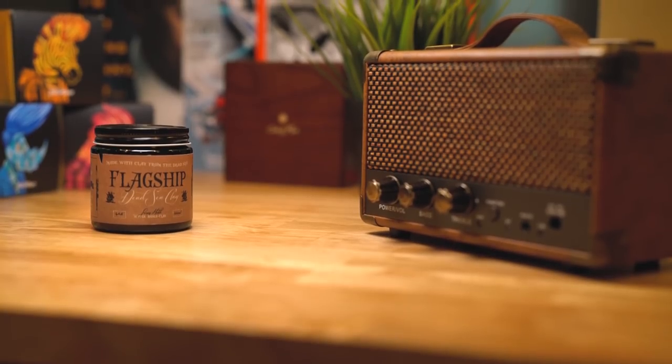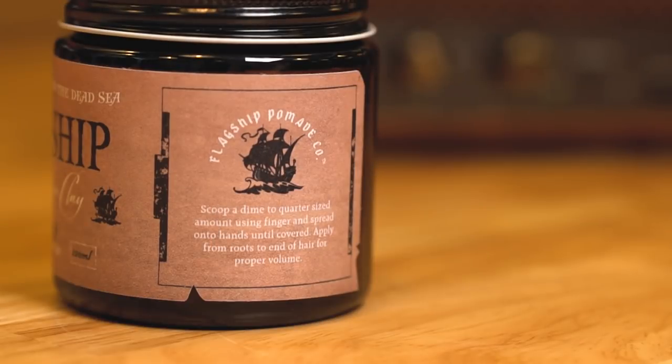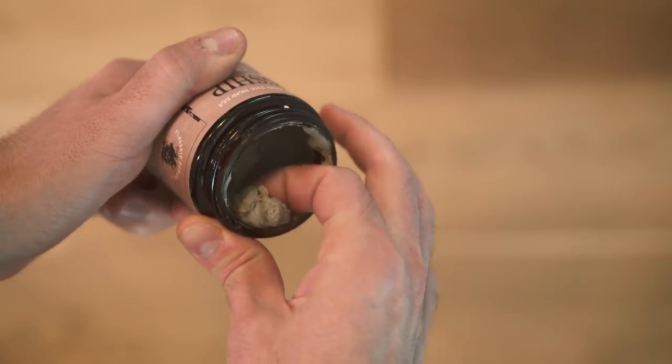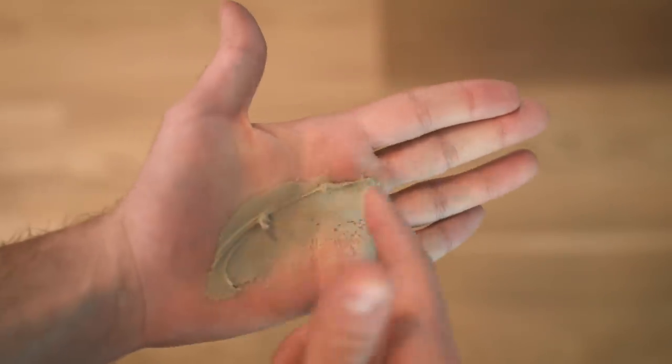And finally, we've got Flagship Dead Sea Clay, which claims to have a firm hold, and it also says water-based, but they're all water-based. Now this one is fun to use. The consistency is thick, but it's also creamy at the same time. It's smooth to scoop out, but you still have to apply some pressure. And yeah, the most interesting thing about this product is definitely the consistency.